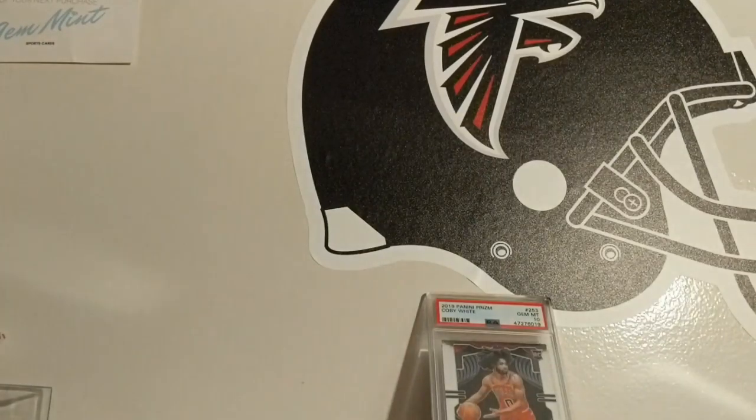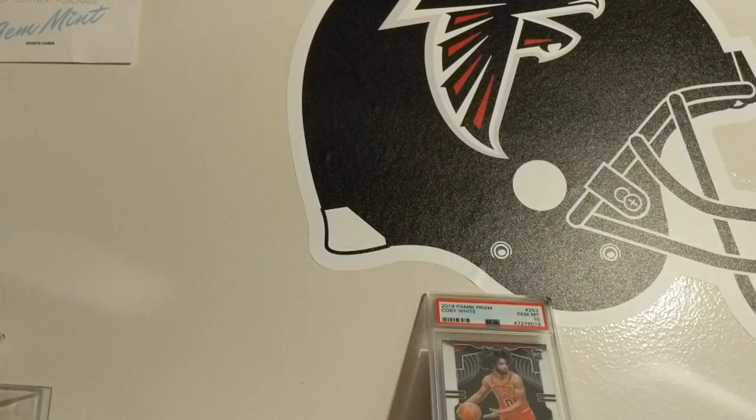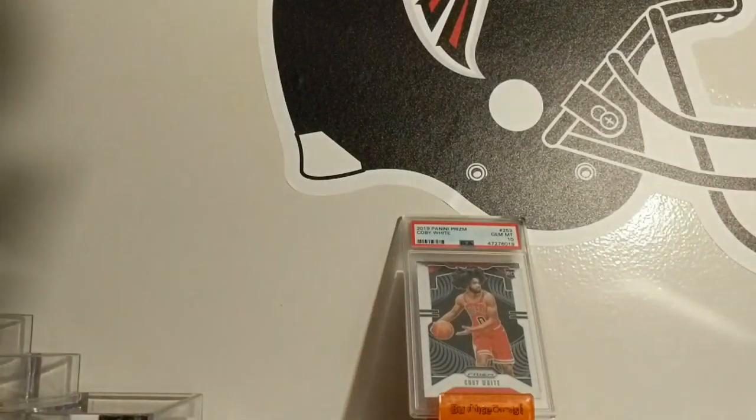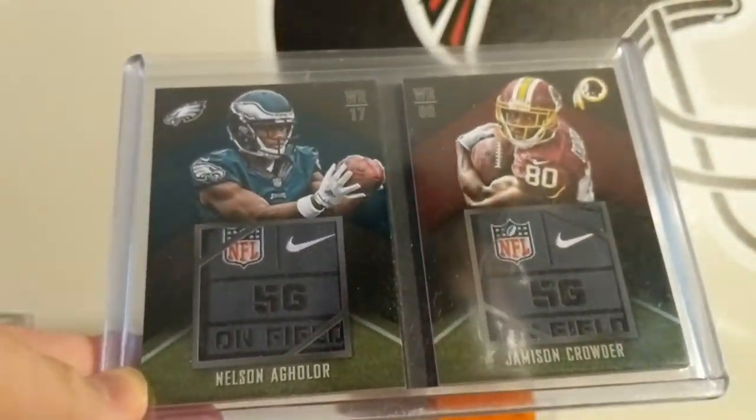I got a thing for patches, so I might hold on to the Drakes. I got a Nike Swoosh collection. These are just some of the ones I got handy. Aguilar Crowder Dual, a 1 of 5. And then a Clowney Savage Dual. 1 of 2.